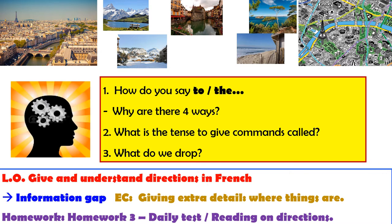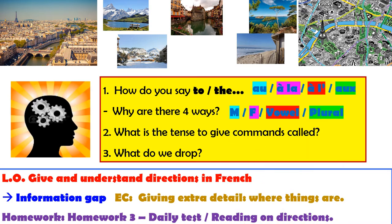So to say "to the", you need au, à la, à l', aux. And there's four ways for masculine, feminine, vowel, and plural. Voilà. Right, guys, the next thing. Don't worry, this isn't a tense. You don't even really need to know this for GCSE. It's just some interesting stuff for you to think about.